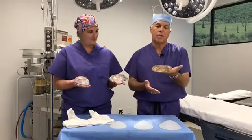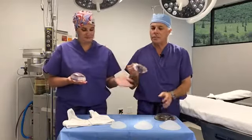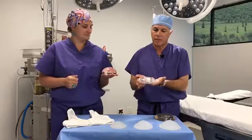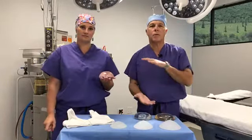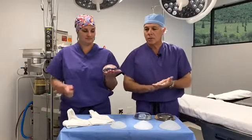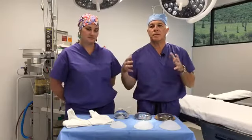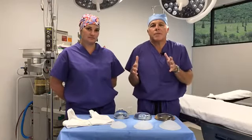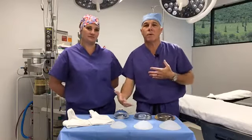There's what we call a moderate classic, which is going to be a wider, flatter implant. There's an in-between, which we call a moderate plus implant, which, if they have the same volume, is going to be more narrow and have more projection, and then there's a high-profile implant. So I'm able to adjust the shape of the implant to fit the patient's breast anatomy, how wide their chest wall is, and based on what volume we want.